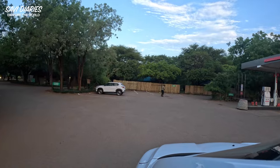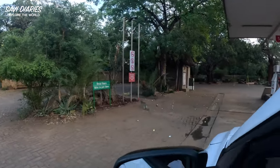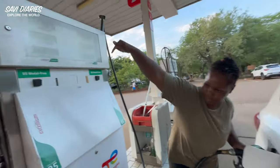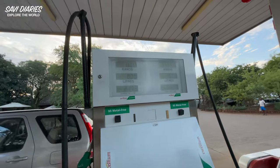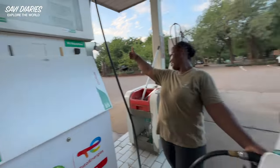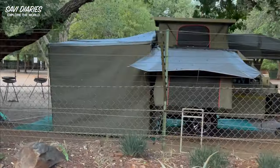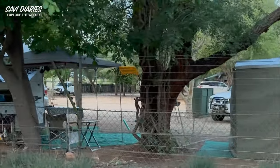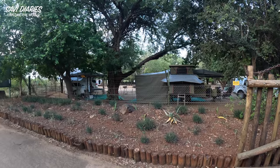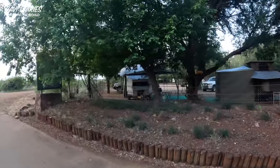We have arrived at Crocodile Bridge Gate 10 minutes early, so first thing is to fill up the fuel tank for the next safari. So let's show you how the Crocodile Bridge Rest Camp looks from the outside. It's really unique because you get to stay right in the middle of the wild animals.